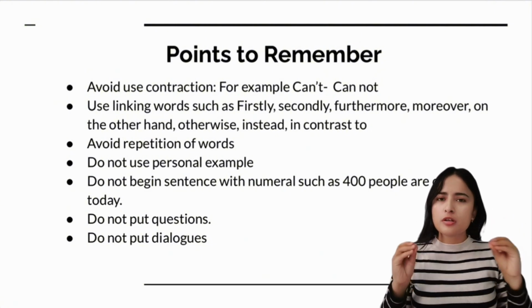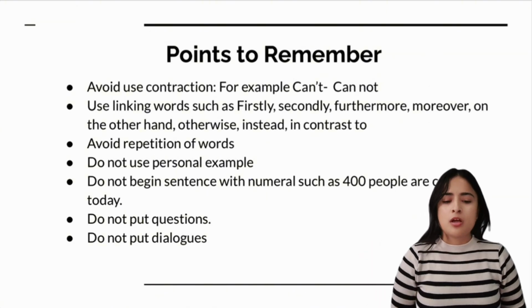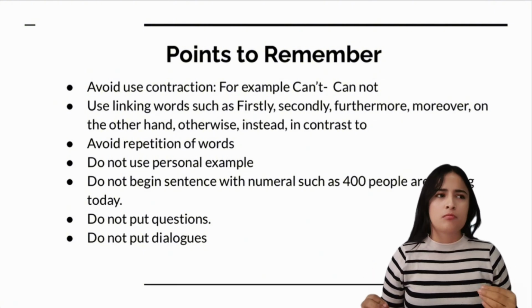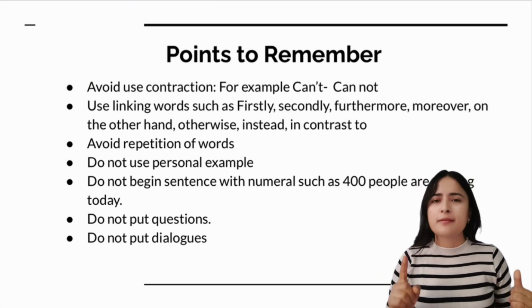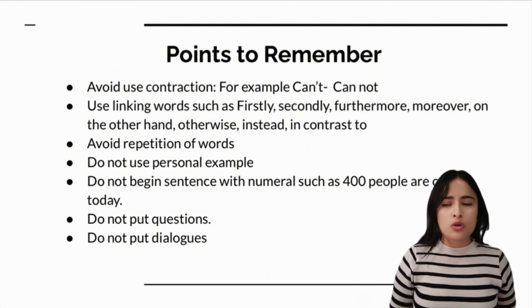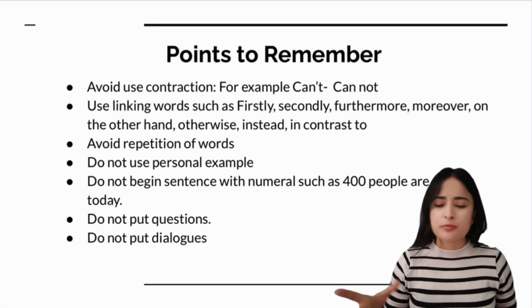Avoid repetition of words. Don't use words more than once. Try to use synonyms. Do not use personal examples. Don't write my mother thinks, my brother thinks, in my school, in my life. Don't give personal examples. Do not begin sentences with numerals.